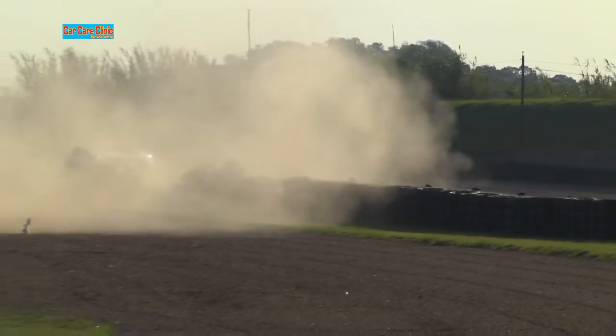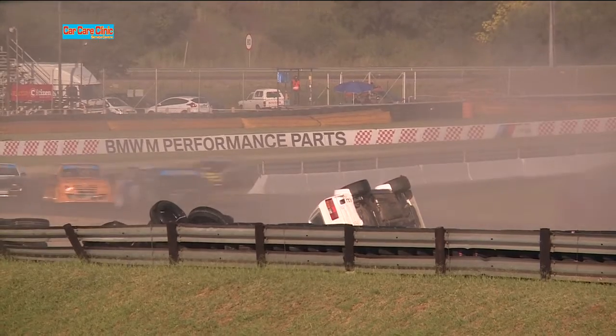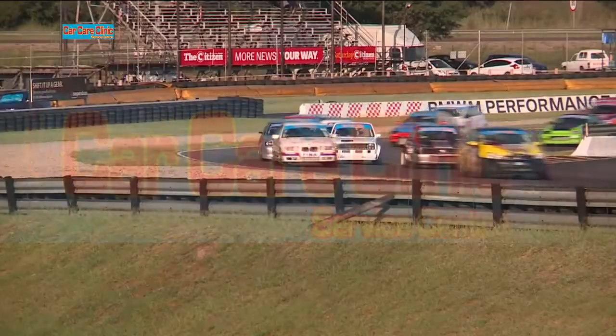Henning just came across on Besaidnout. Besaidnout had nowhere to go. Something must have broken on Henning's car. Look at that. He is on the side of the roof. Oh, that is a big moment down into turn 1. Yes, safety car board is out. Thanks for that, Marshall. Just double checking that we saw that.